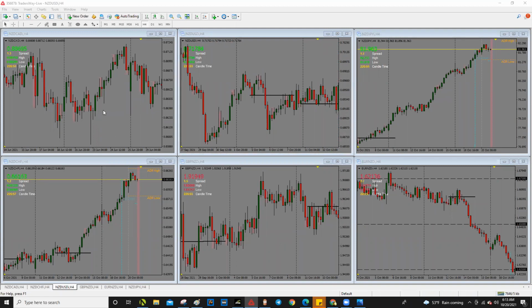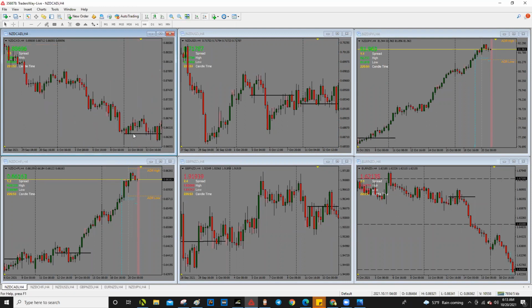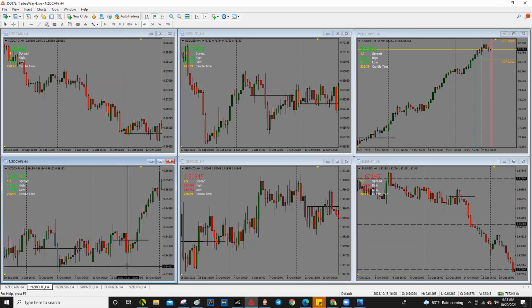So again, let's take a look at New Zealand Canadian. And look at that. It cuts the low right here. At the same time, this cuts the low. And then you see New Zealand Swiss cuts the low right here. So check it, family. This breaks the neckline. This breaks the neckline. This breaks the neckline. That breaks under the low. So what took place on October 13th, there were a lot of people trying to sell the New Zealand dollar.